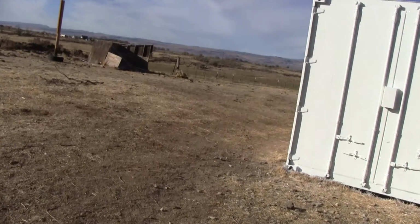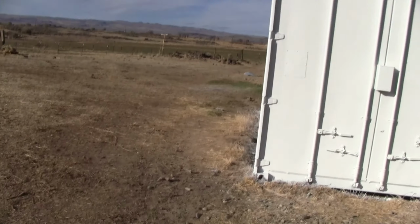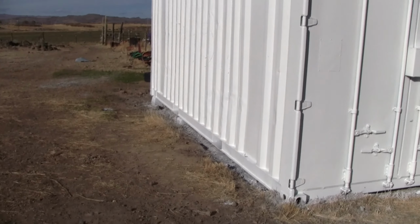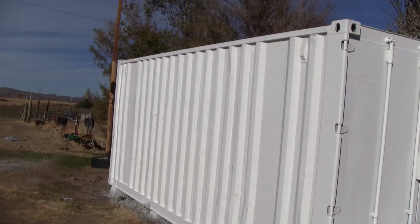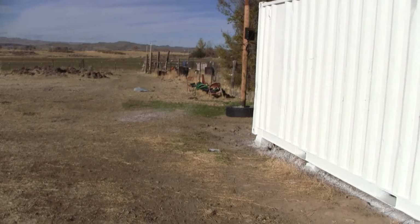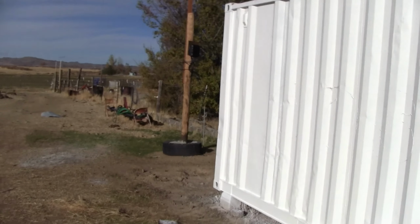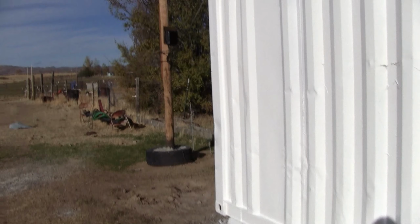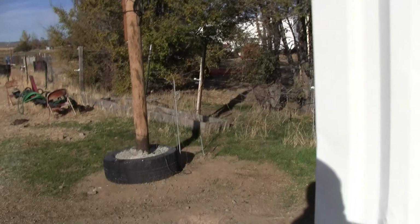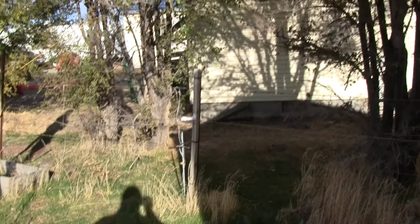The gray container is not gray anymore. Neither is the red container. It's white as well. And there's the MFJ tuner. Bounce, bounce. Am I making you sick watching this already?